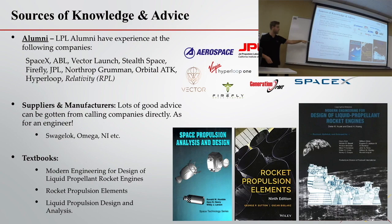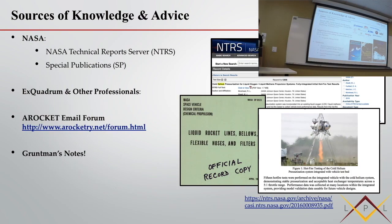Some textbooks I'd recommend, definitely these three: Modern Engineering, which is the one on the right, Rocket Propulsion Elements, and Liquid Propulsion Design and Analysis. It's known as SPAD, if you've seen SMAD. These three are like the Bibles for liquid propulsion. I believe if you work for SpaceX, you get given Modern Engineering on your first day, so it's legit.